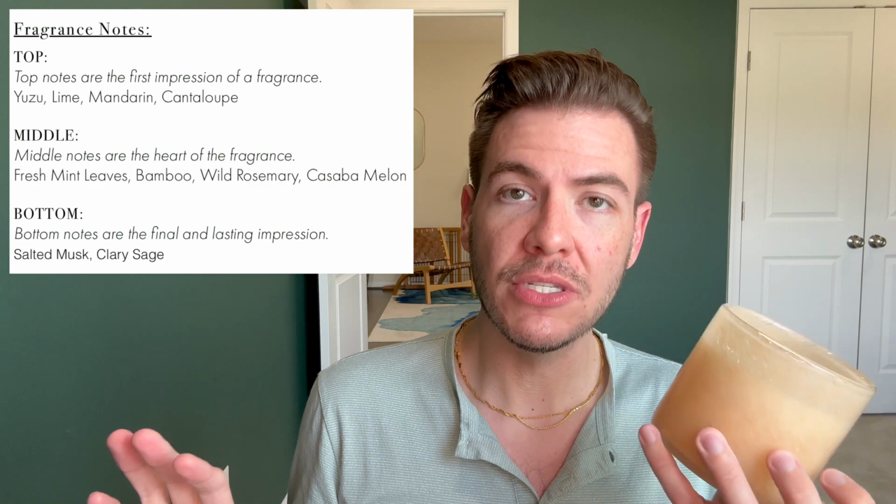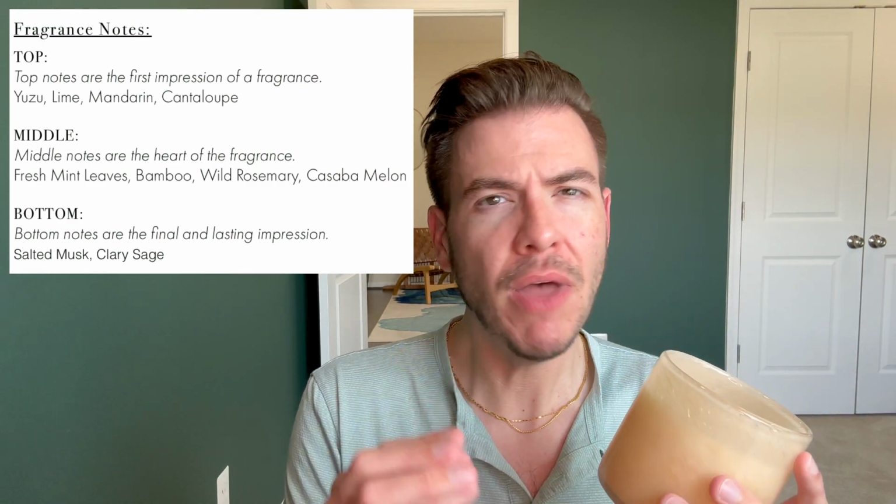Now let's dig into these notes. As you can see here, there are 10 notes in the full build of the top, middle, and bottom of the fragrance. We're going to go through them, talk a bit about them. I won't take too long on them because I do want to get to the comparison, but let's learn what these are. So the first top note is yuzu.